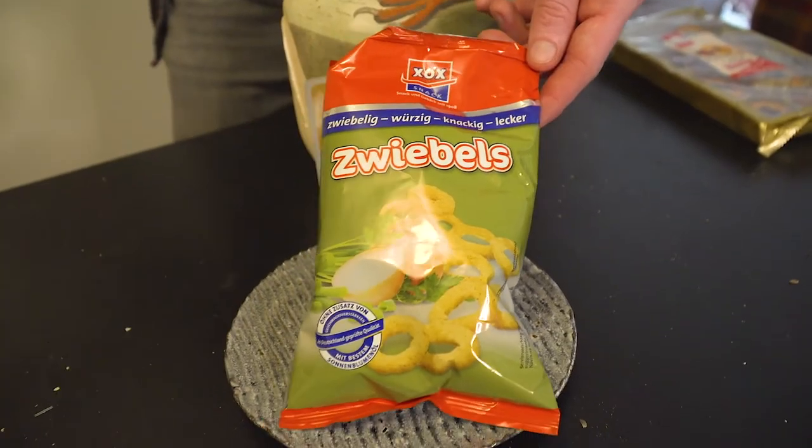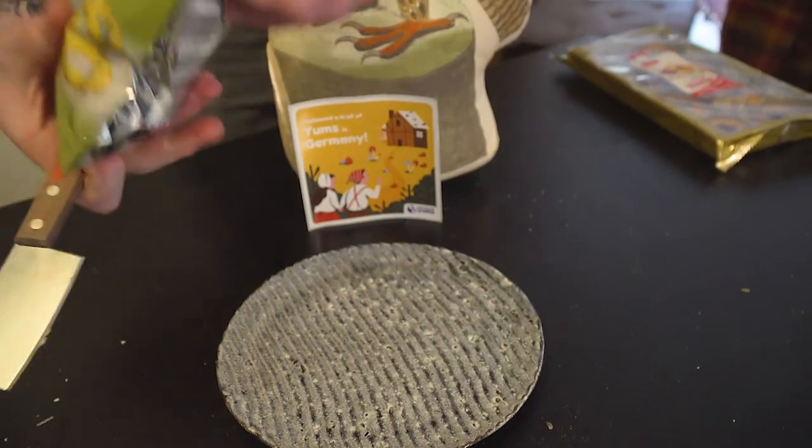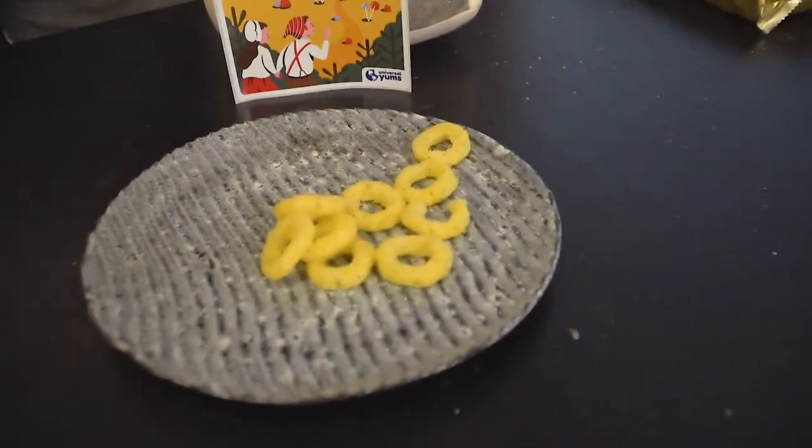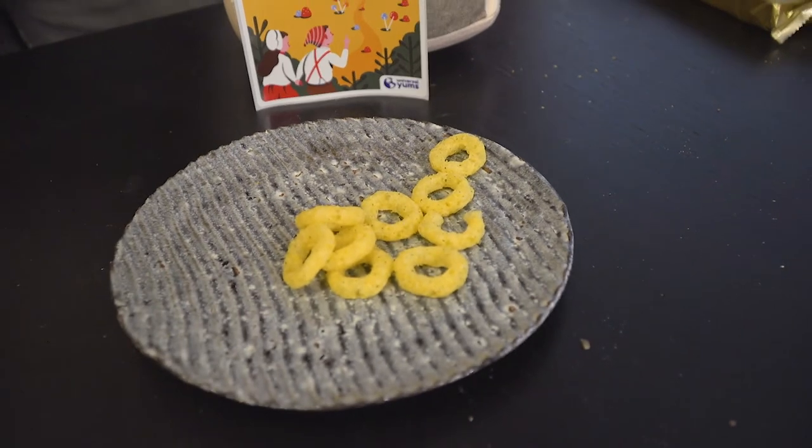Sweebles. Onion flavored rings. I have a feeling I can guess what these taste like. Yep, I have a feeling. But let's, you know, cultural interchange. Let's compare and contrast. That's the point of this. Woo. That is very, very familiar to a snack I'm familiar with that you can find in gas stations all across the United States of America.